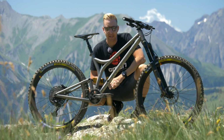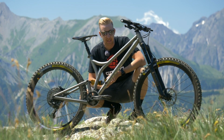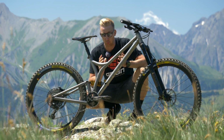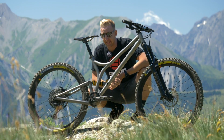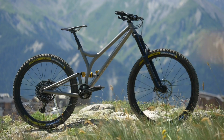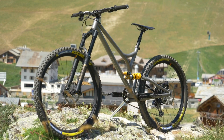When you're out at the Megavalanche, you're always going to be sure to see some pretty crazy bikes and a lot of crazy French people racing down this insane mountain. But it's not often you get to see something quite as special as this. This is the Caminade Chilleasy, and it hails from Ille-sur-Têt near Perpignan in South France.